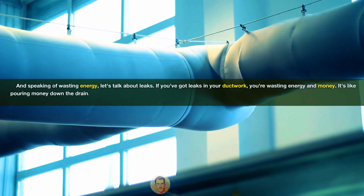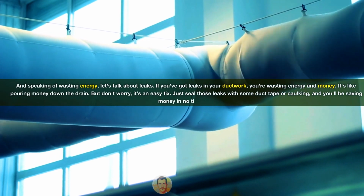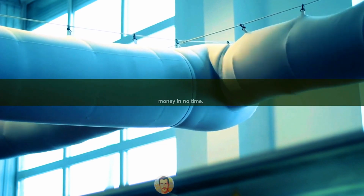And speaking of wasting energy, let's talk about leaks. If you've got leaks in your ductwork, you're wasting energy and money. It's like pouring money down the drain. But don't worry, it's an easy fix. Just seal those leaks with some duct tape or caulking, and you'll be saving money in no time.